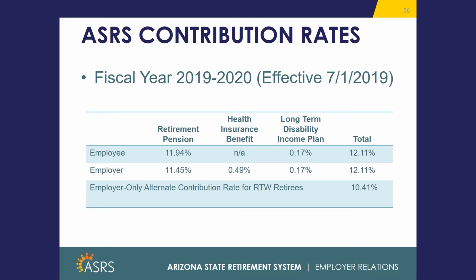Now, the alternate contribution rate, if you have a retiree returning back to work, has to be paid by the employer, and that's 10.41%. All of these rates are subject to change each fiscal year. The employers are generally notified by May or June of each fiscal year through secure messaging or email of the upcoming rate change.